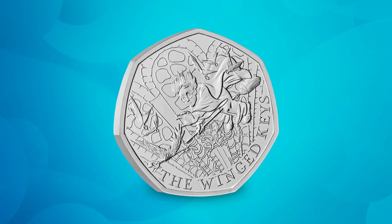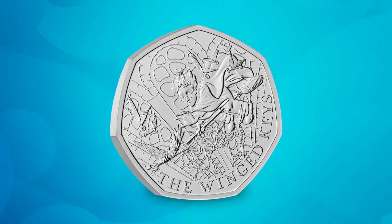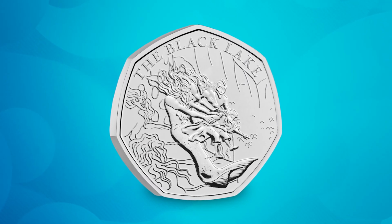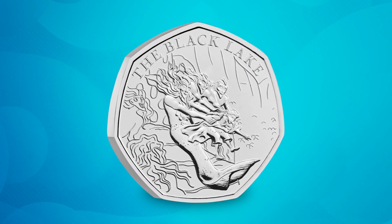Yeah, definitely. It is like the Winged Keys as well. There is a lot going on in that coin. So at first glance, it does look very busy, but if you take the time to look and sit down, maybe even with a magnifying glass, you can see all the details. So I actually quite like it. I think it's quite intriguing. Well, you can even see the individual mer people's faces, and you can spot a few of them that aren't straight away visible. You notice a few on the abstract side, at the side. See what you can spot.